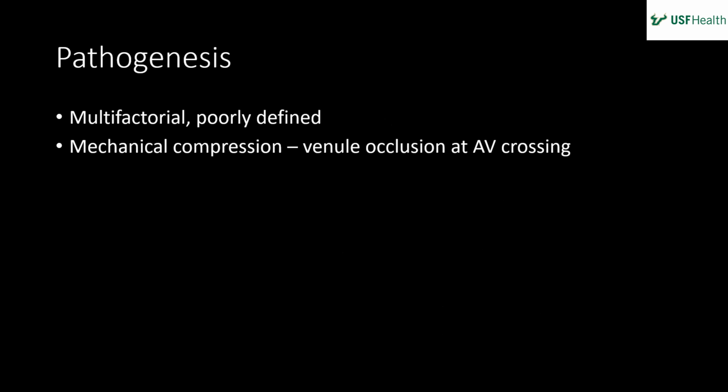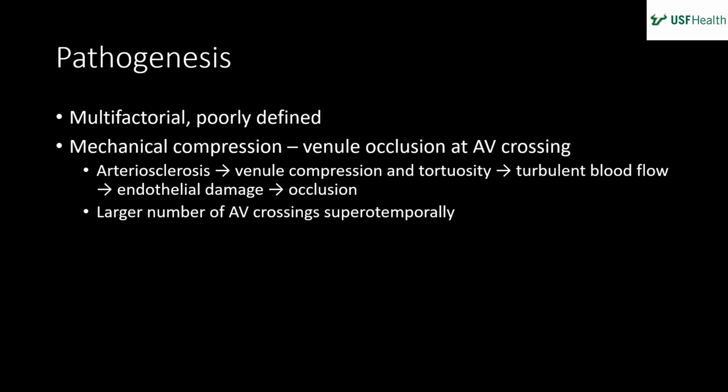So pathogenesis, it's probably multifactorial and it's not exactly defined. I think the leading theory is mechanical compression. The artery and the venule have a common adventitial sheath when they cross. And so you can see with arteriosclerosis, progressive venule compression as that artery becomes more and more sclerotic, and that causes the venule to become tortuous, and the compression combined with the tortuosity leads to turbulent blood flow and endothelial damage, kind of hitting several of the things in Virchow's triad, so that can lead to an occlusion of the vein.